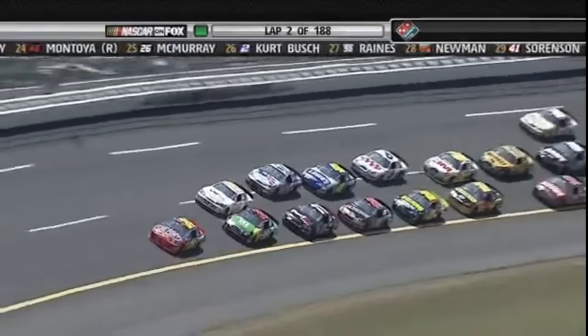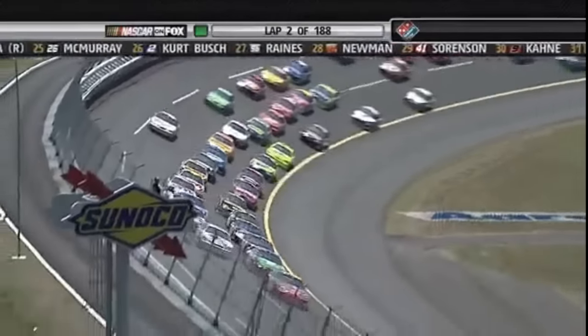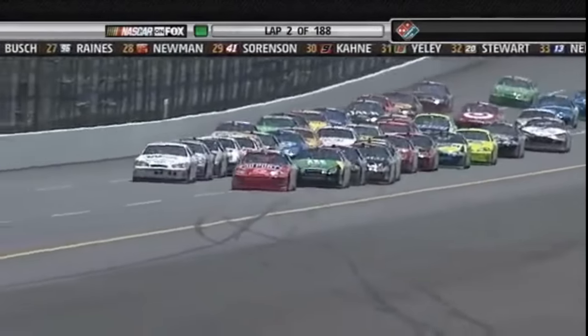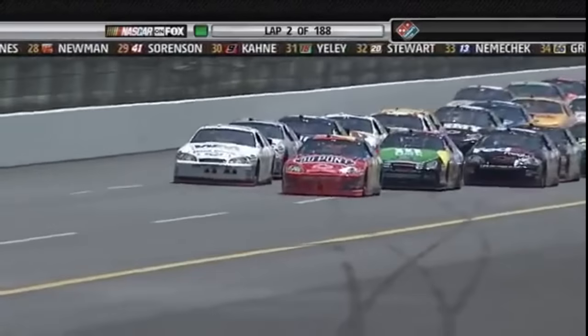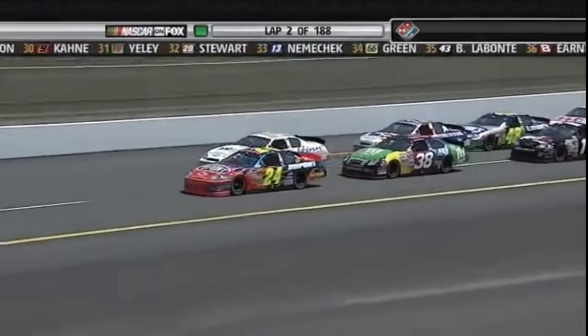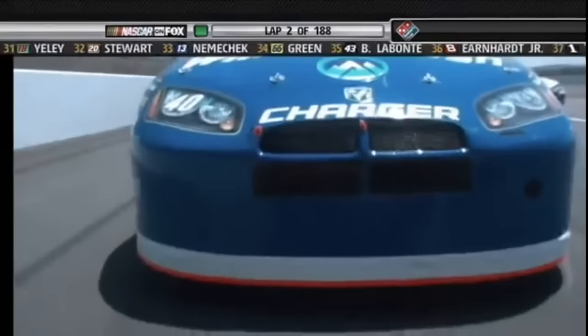That's Sterling Marlin in the 14, Gilliland the 38, right behind Gordon. Got to be careful right now. These cars are a little free on the get-go here. And when you get side by side, the back end wants to suck around. Got to be careful of that for a few laps, while pressure builds up and they burn off a little fuel.